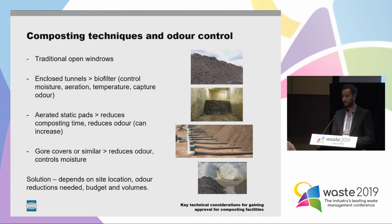Just going to go through some of the composting techniques and odour control that we often come across in the jobs that we do. The first photo there is just a traditional open windrow, and as you can see it's not enclosed, it's open to the elements. And one thing with this method, we don't really have much control over the factors which influence the composting process, such as temperature, aeration, moisture, and also wind stripping, which can lead to odour.